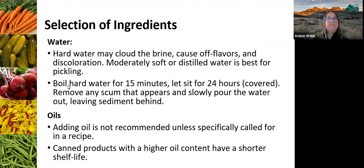So water can also affect your pickle. It's important to know that if you do have hard water, you can either boil the water for 15 minutes and let it sit for 24 hours. You can remove the scum, leaving any sediment out of the process, or you can just use distilled water or the tap water that we have, or even filtered water is best for pickling. So think about that. Water is an important ingredient as well.